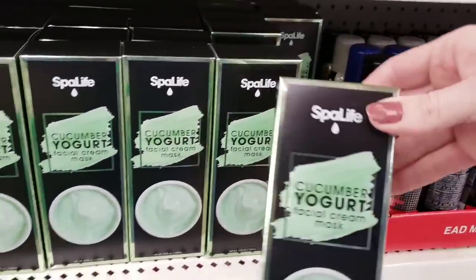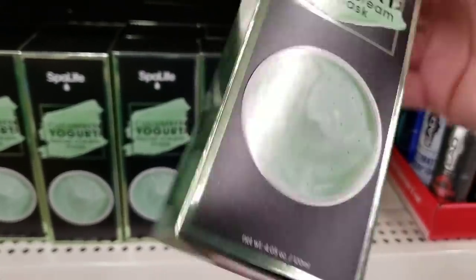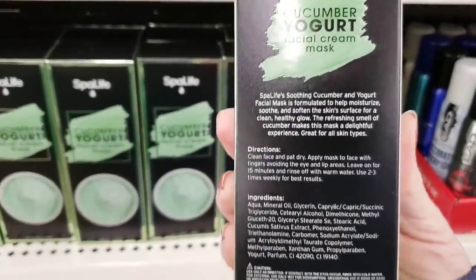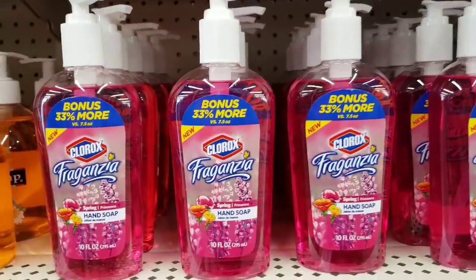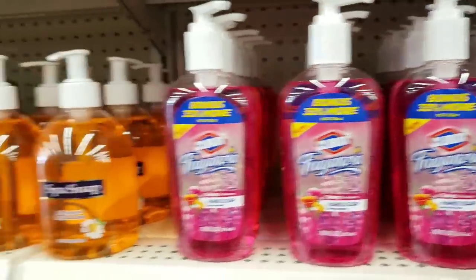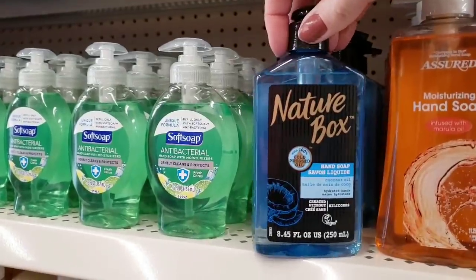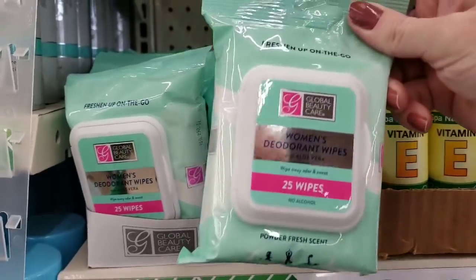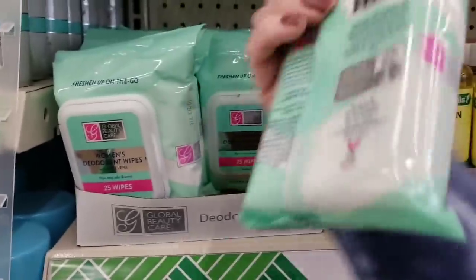This is new by Spa Life Cucumber Yogurt Facial Mask. 4.5 ounce bottle. Well, that looks interesting. Oh, it's a facial cream mask. Here's some Clorox hand soap, 33% more bonus. And then over here, we have the Nature Box, which is my favorite hand soap of all time. Highly recommended. This is new. Women's deodorant wipes, you get 25 per pack.